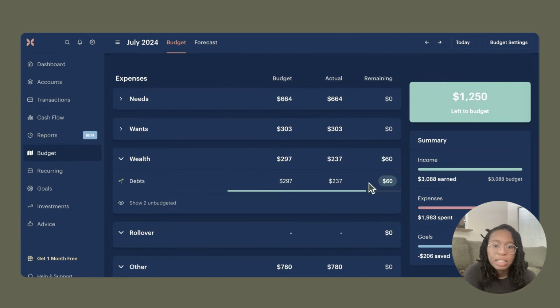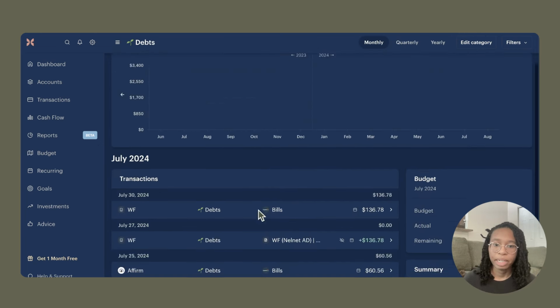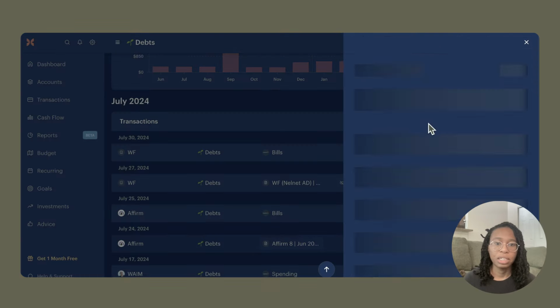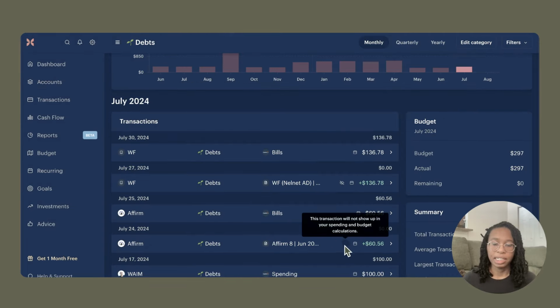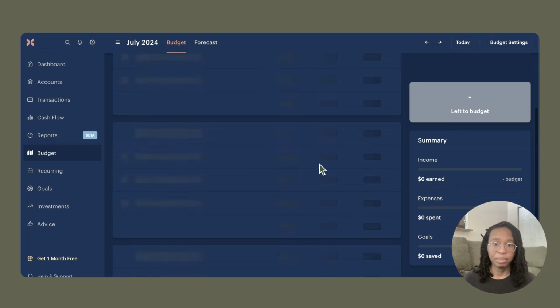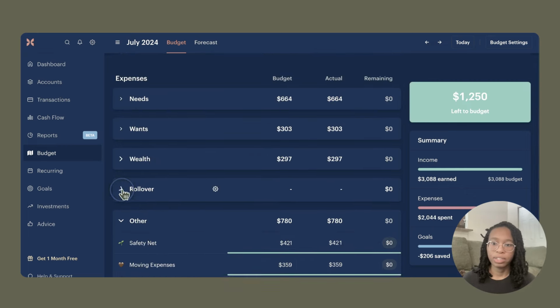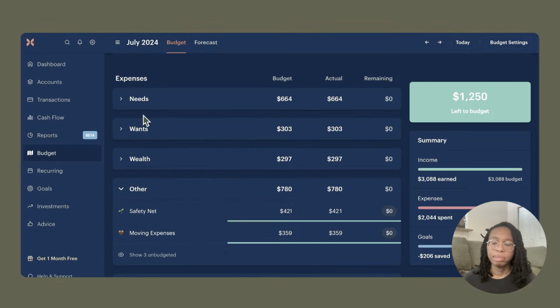Super exciting. Okay, this is saying I have $60 left, though. Let me go back. Oh, this one should be hidden. So we're going to go into this account real quick and go to edit account. And we're going to make sure that all of these are hidden from the budget. And there we go. Now we see that it's hidden and it should not affect my budget. And now it's $297. Okay, we're good there. And then rollover. Yeah, we can actually delete this group too. All right, so now we just have needs, wants, wealth, and other.